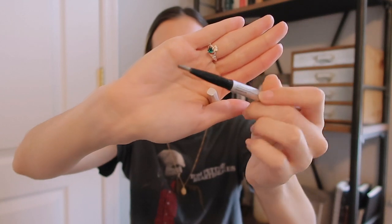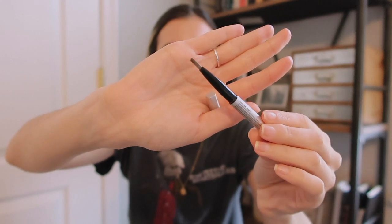I don't love this product. I think the tip of this pencil is shaped super weirdly. It's more of a rectangle than like a point or like a defined triangle, and you just can't get precise lines with it, and you can't get small lines. So usually my eyebrows end up looking like blocks when I use this pencil, but I do really like the shade, so that's the only defining quality about it.